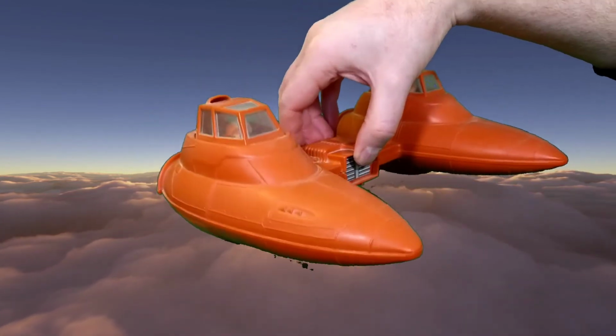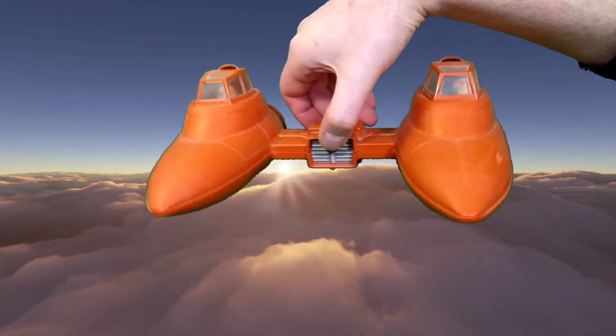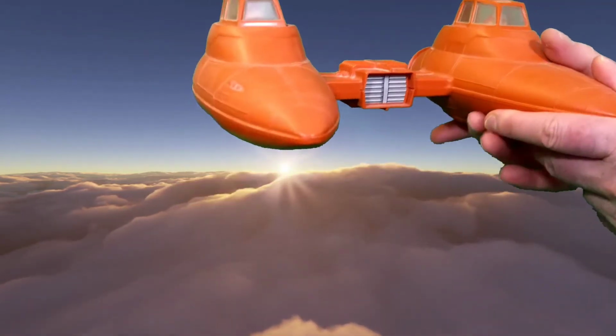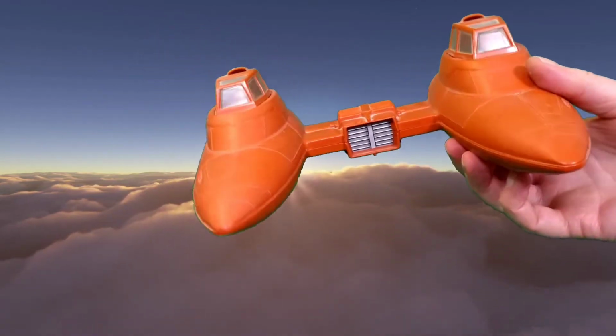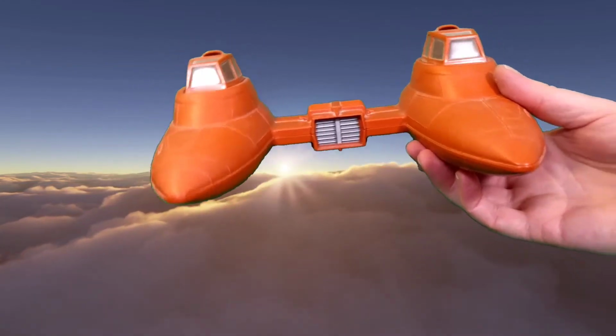So when I got this, I was like, yeah, here's some Bespin representation. This is awesome. I like this. Also, I really, really like the design. Now, this is a weird looking thing, but I think it looks very sort of Art Deco, you know, some idea of like a futuristic airplane or car or whatever the heck you would call this, an air speeder.